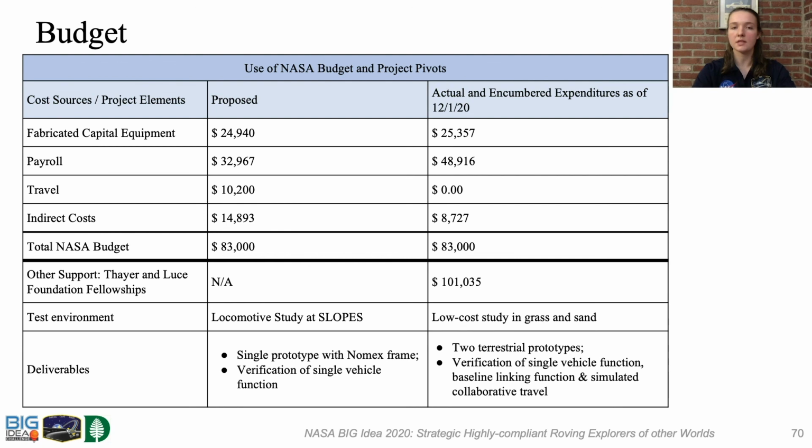We initially proposed to demonstrate the functionality of a single rover by constructing one prototype unit. Despite the lowest budget of all the finalist teams, we pivoted to construct a second vehicle such that we could begin testing collaborative functions. This was made possible by shifting from our initial intent to construct a prototype from Nomex, which became infeasible under COVID-19 constraints, and by using low-cost verification methods. We believe that we have realized considerable value to NASA and industry partners on a modest budget.